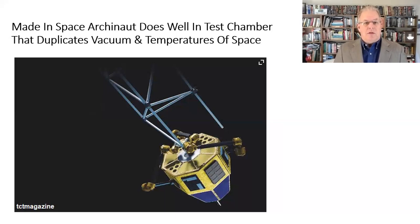The news was it did really well in testing in vacuum and with the appropriate temperatures. And the testing focused on some connecting of different things together and joining things together, and everything went very well.